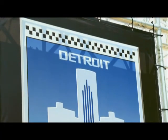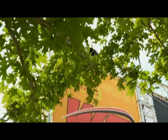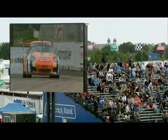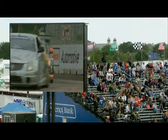Welcome to Detroit, the Motor City. The Kia Optima is competing in the Pirelli World Challenge. The team hopes to grab headlines and a checkered flag. Victory, so the theory goes, will elevate the sedan to the next level.